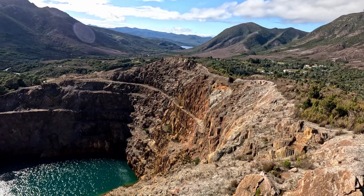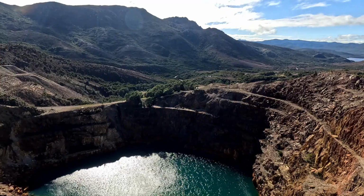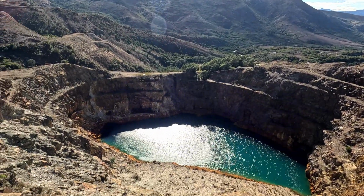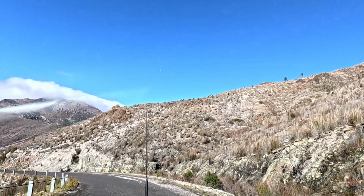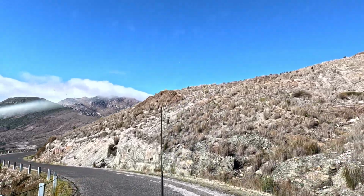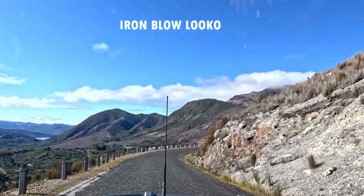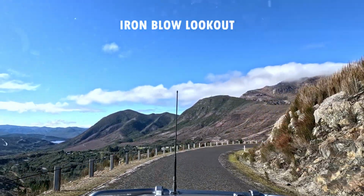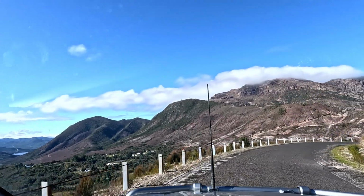A long way down. Oh, yeah. We come up to the, what was it? Loaded Iron Knob Lookout. And driving down, you got spectacular views as well.